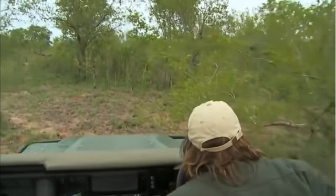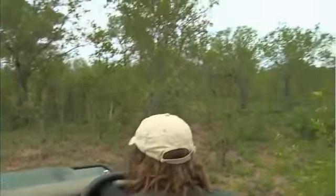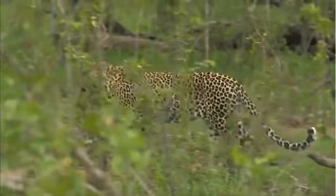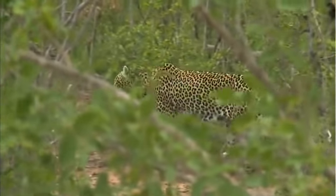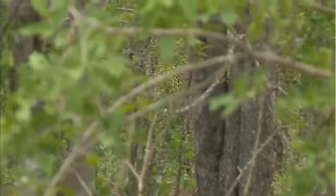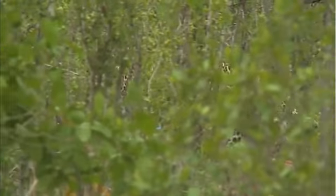Still see her, Wium? Oh, there she is, right here. I think she's looking for duiker or steenbok in this area, just the way she's zigzagging. Andrew, still moving sort of west.